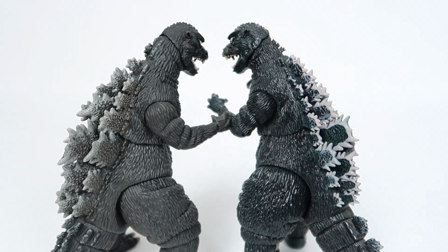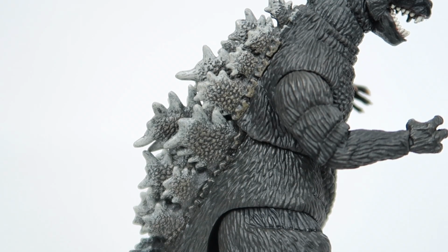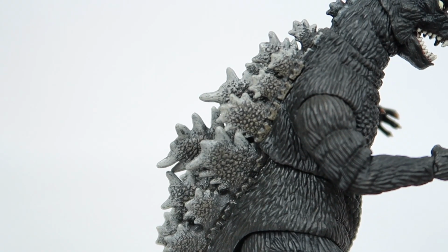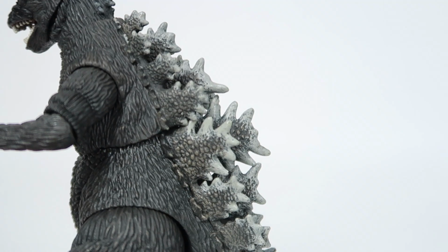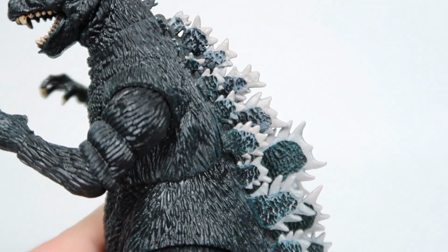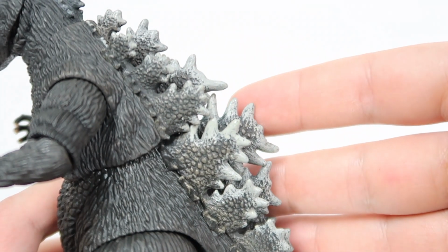But here, oh my god. I have to zoom in on this. Hold up. Just look at that. The color, the detail, everything. It just looks so much better. So much better. I mean, that looks like skin. This looks like bone protruding out of the skin. It looks natural. This looks organic. This has so much better details in paint.